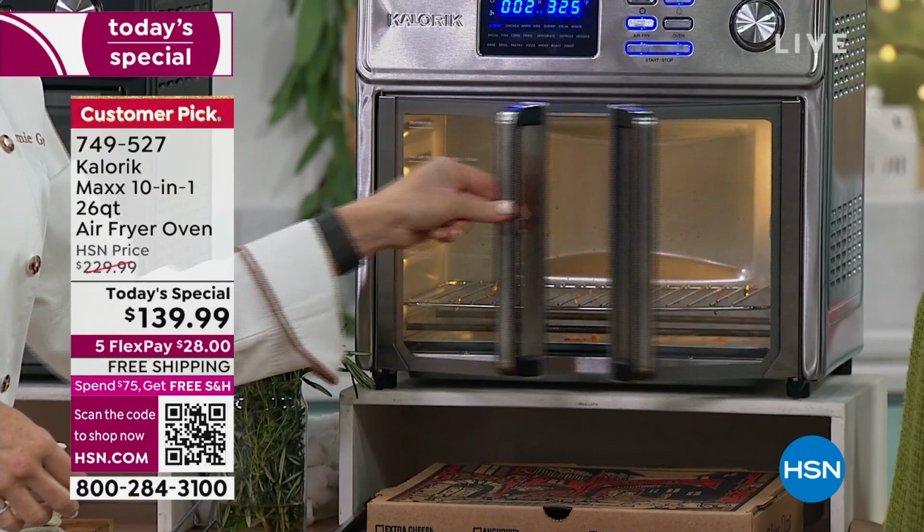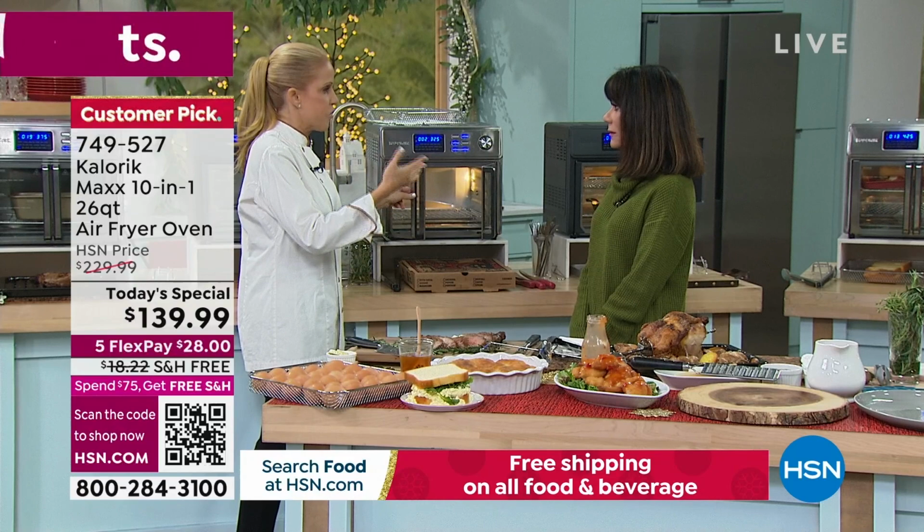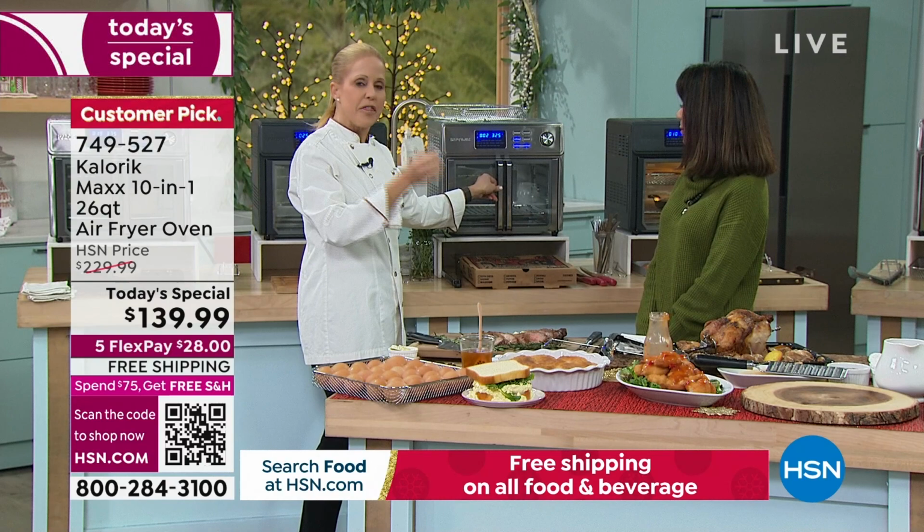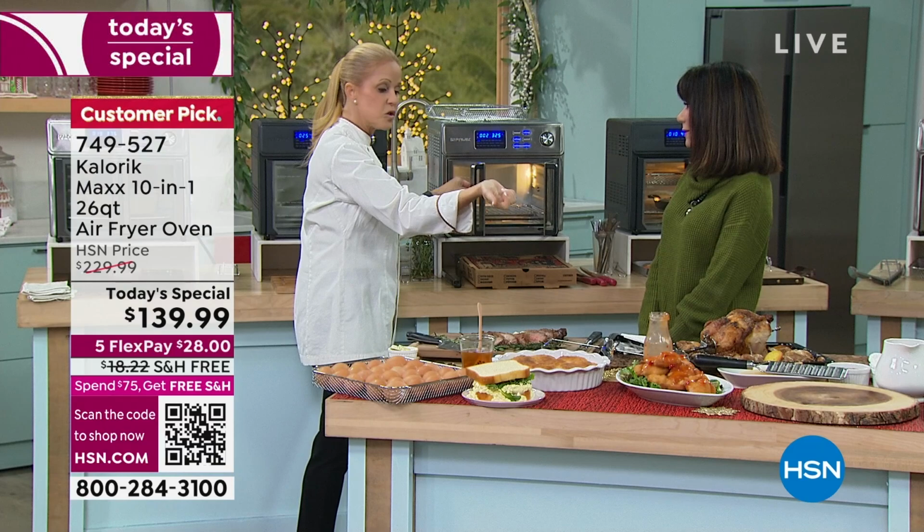When Kalorik built this Maxx, they asked, from a chef's perspective, what do you want? I said, I want it to be gorgeous like my refrigerator. And that's what it is. It's a French door refrigerator, open and closure. Nothing drips on the door when you open it down, and you never burn yourself underneath the arm.